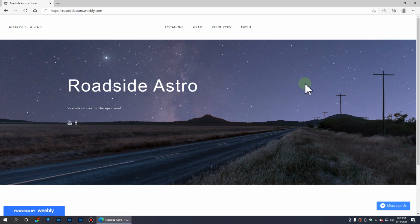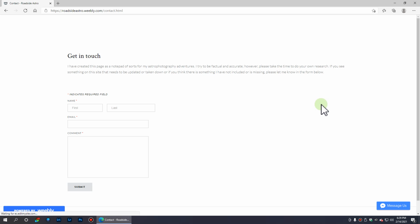So that's a quick overview of the site, and hopefully it was informative. If there's anything that you think should be there but you're not seeing, or if you think that there's something there that's going to be completely useless, do reach out to me. Again, you can contact me through the form, or you can contact me through the Message Us button at the very bottom. I appreciate your time. Thank you.